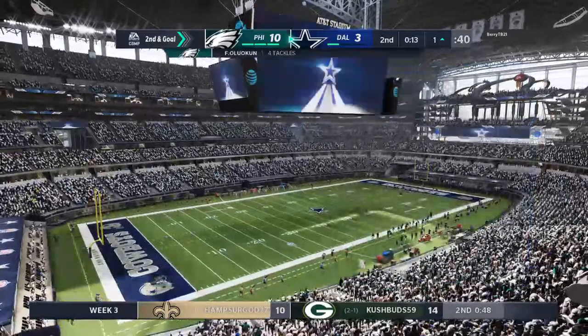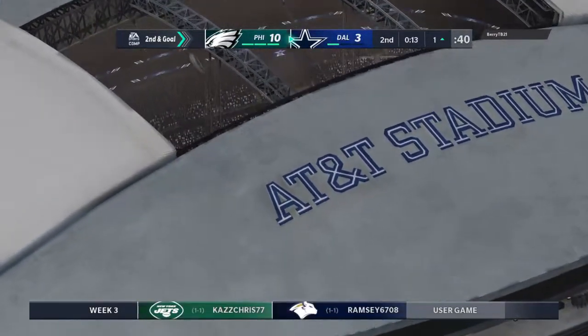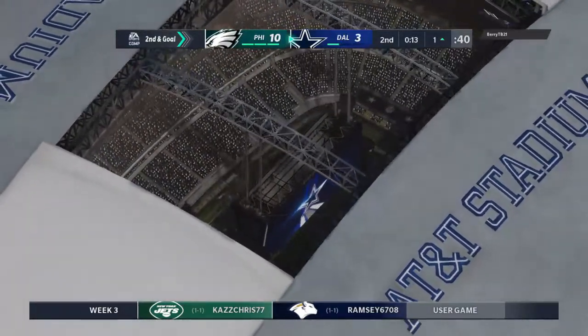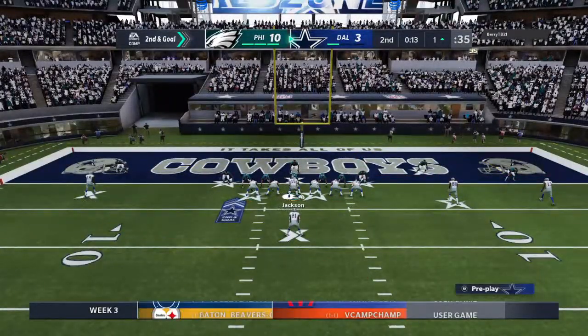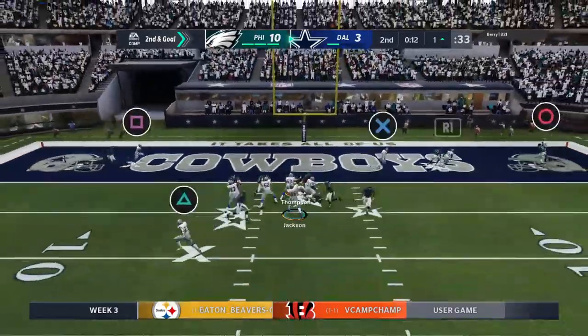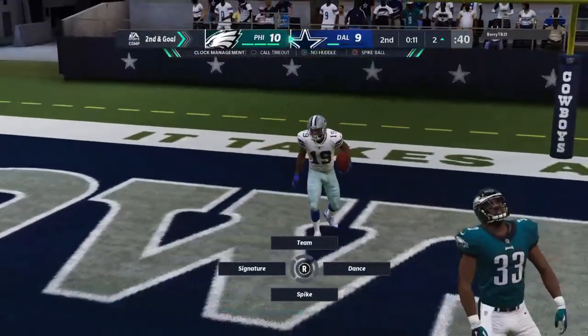The Cowboys going to use their 2nd timeout now, as they'll stop it with 13 seconds to play in half number 1. At the Eagles' 1-yard line. One receiver to the left is Cooper. One man in the backfield, that's Elliott on 2nd and goal. Here's Jackson. That is caught. It's Cooper for the Cowboy touchdown.